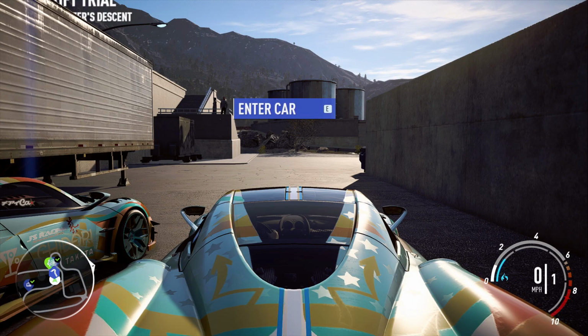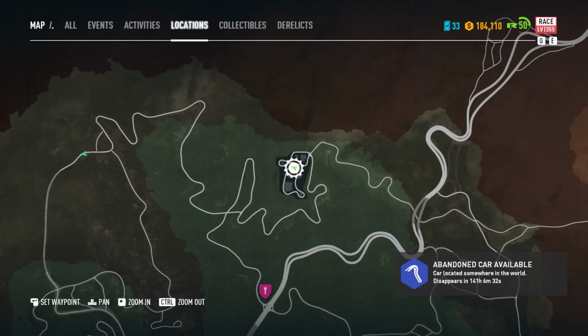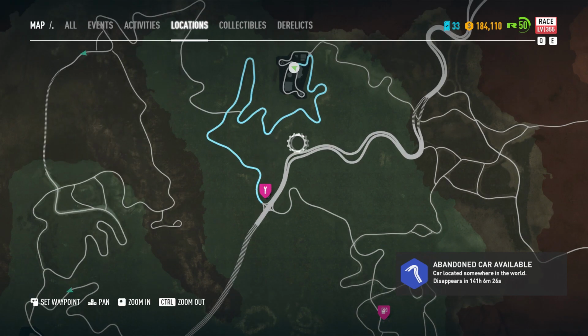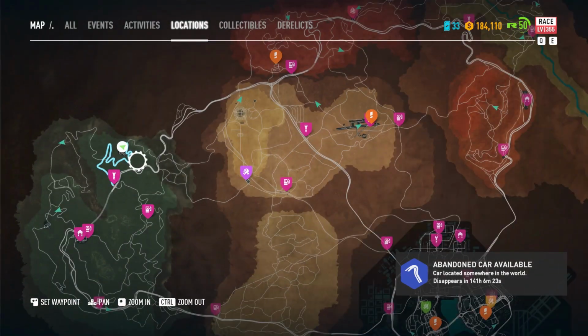And here is the location of the car for this week. To get here very fast, all you have to do is fast travel to this tune-up shop and after that follow this road and that's it. And for the rest of the video, I have created a small cinematic with this car.